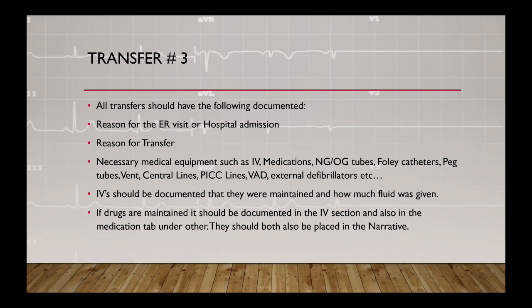If drugs are maintained, it should be documented in the IV section and also in the medication tab under other, because sometimes the tabs in different programs may not have a specific entry for the medications that we're taking. Let's say that we're taking an Amiodarone drip out of the hospital, and you're looking in the IV tab and the medication tab, and it is not listed there. So just go to other, and in the tab that pops up, write the drug name and how much you give.